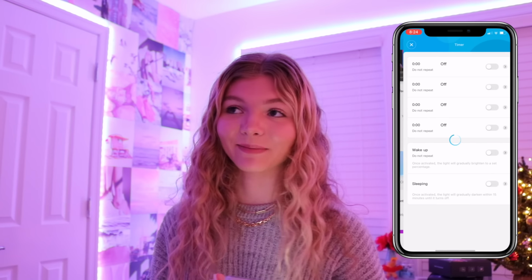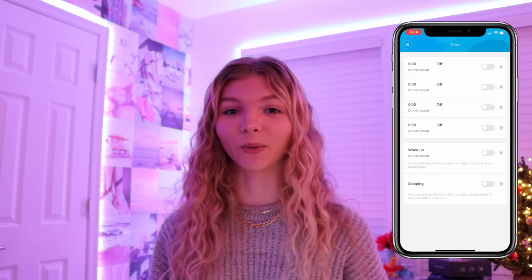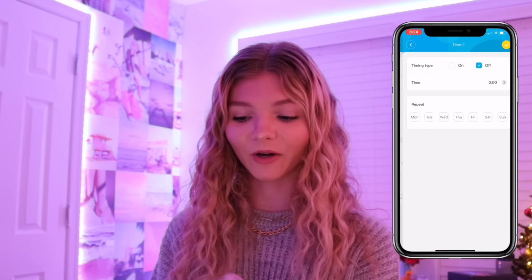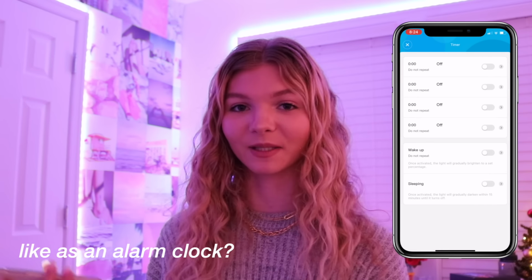If you wanna set a timer for when you wake up, you can have your lights turn on at a certain time, or if you know you're going to bed, you can set them a certain way. You can just tap on the time here and then everything shows up and you can repeat it throughout the week. But I feel like it would be really handy if people would want them to turn on like an alarm clock in a sense.